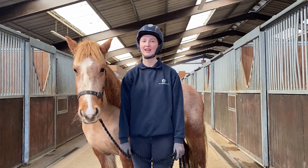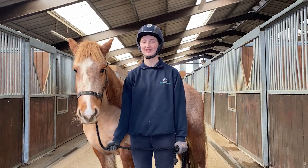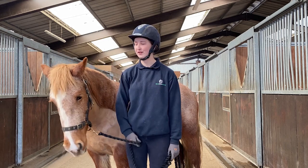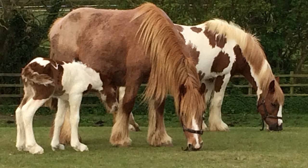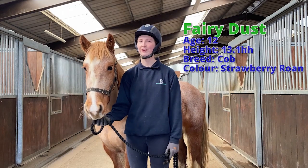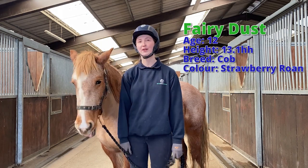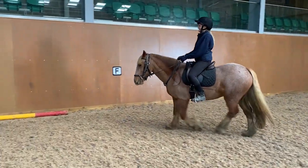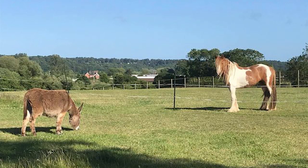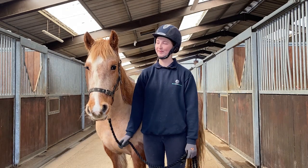We get horses in for all sorts of different reasons. This is Fairy Dust. She was pregnant when she arrived at the farm and was part of a large unhandled group. She was very nervous to start with and is now progressing to be a very friendly and loving ridden pony. Fairy Dust's foal has now been rehomed and it's now Fairy Dust's turn to look for her forever home.